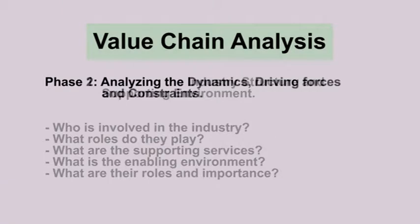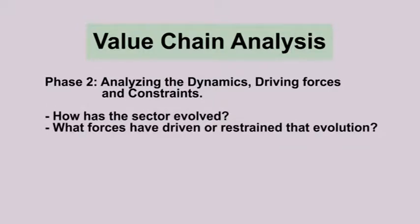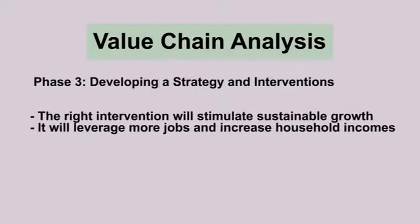The second phase is to understand the various dynamics in the sector, how the sector has evolved and the forces that have driven or restrained that evolution. This lays the foundation for developing a growth and intervention strategy. The final phase is to identify strategies to address those constraints. The right strategic intervention will stimulate and accelerate the industry's sustainable growth, leveraging more jobs and increasing household incomes.